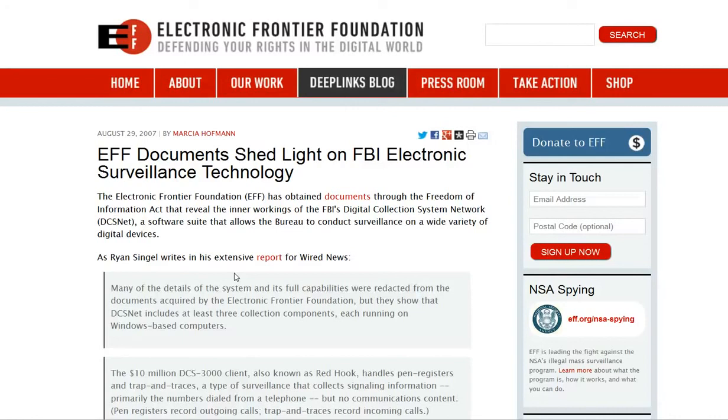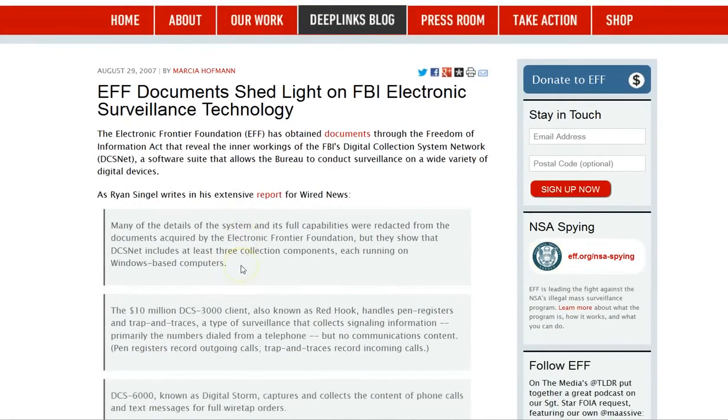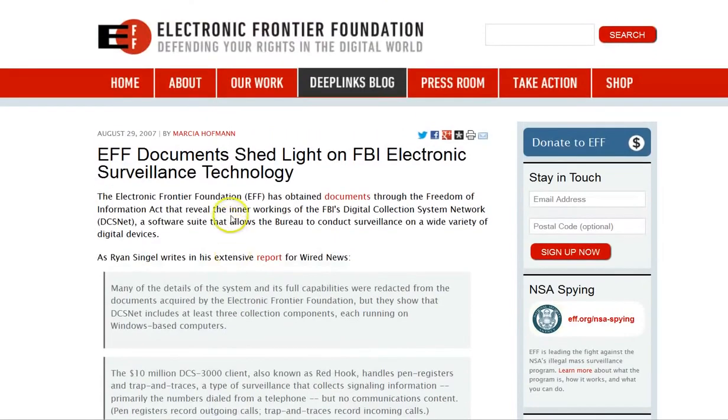But people need to be held accountable in the government. People need to be indicted. People need to go to prison. These people need to get sued. So thankfully, people at the Electronic Frontier Foundation and other non-government watchdog groups are trying to do what they can. But it is just incredible how far this country has sunk and how much our rights have been violated.